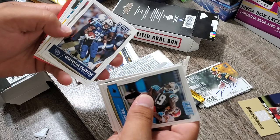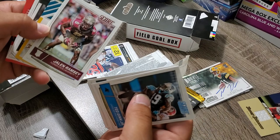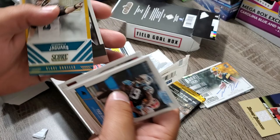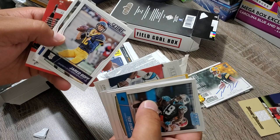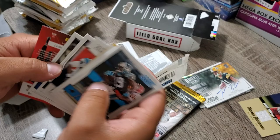Jalen Ramsey, scorecard, rookie. Cam Newton All-Americans. Kevin Hogan. Jared Goff rookie card. Tyler Urban. Not bad.